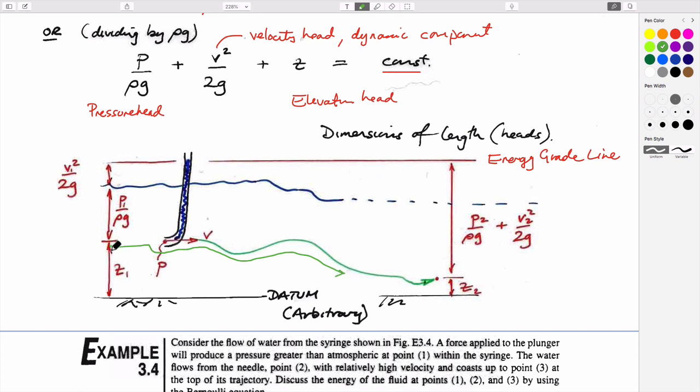And the point is that upstream at this location here, clearly if we take some arbitrary datum, it could be anywhere, we can choose it anywhere, could be above our system, could be way below it, then the fact that this is constant means that if we measure this potential, the units of which are all in units of length, so in SI units, it's easier to see this because this is in units of length. This has to be in units of length.